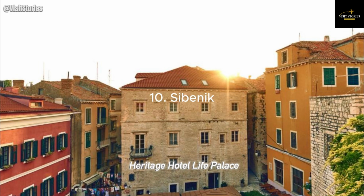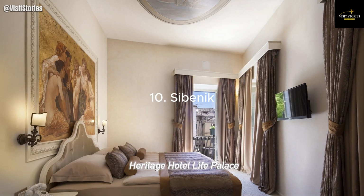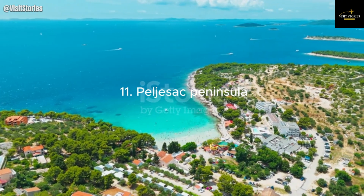Stay in the heart of Šibenik's Old Town in one of the delightfully Rococo rooms in the Heritage Hotel Life Palace and you'll be just a few minutes' walk from Šibenik's Cathedral. 11. Pelješac Peninsula.